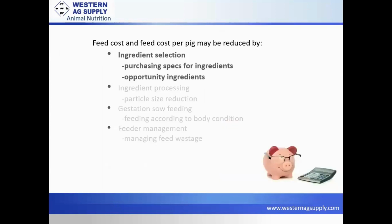So the first strategy we'll talk about is ingredient selection. Having a set of purchasing or quality specs for ingredients ensures that you get what you paid for. And if you have these in your purchasing contracts, it's easier to ask for price adjustments if the actual product deviates from what is expected. The opportunity or alternative ingredients help reduce feed costs without affecting pig performance.